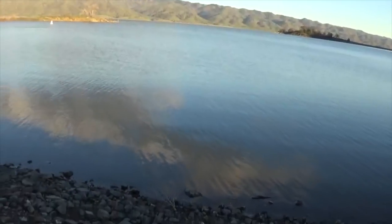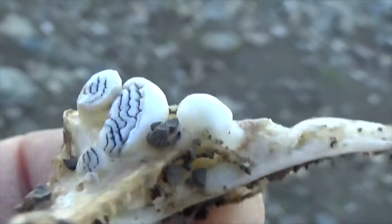A lot of spooky legends about this lake. What has teeth like that?